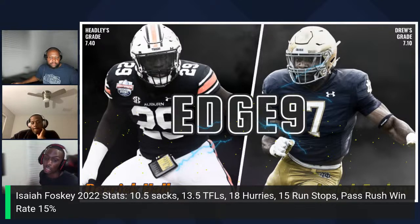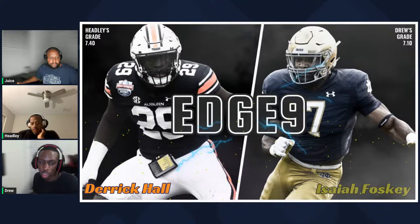He knows how to use it. He has a nice little... I don't know what to call it, man. It's like a stab bull rush type that he has that he uses often. That long arm. That long arm, yeah.